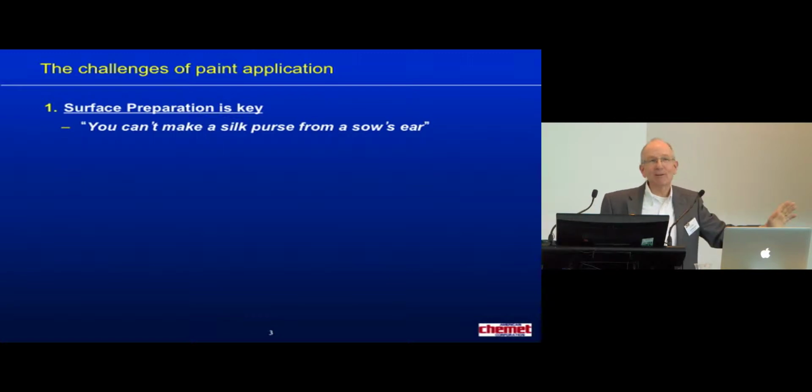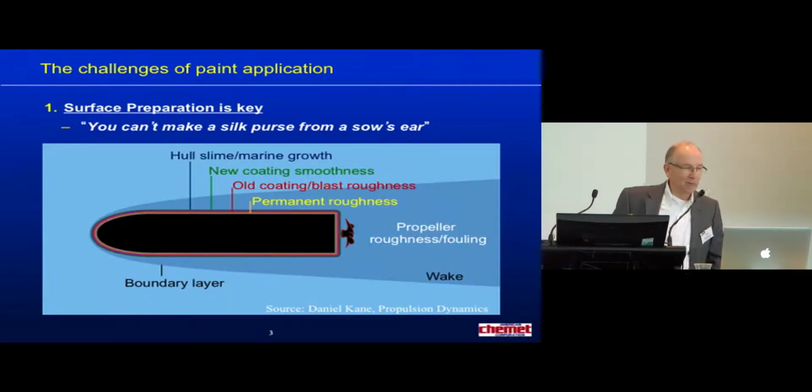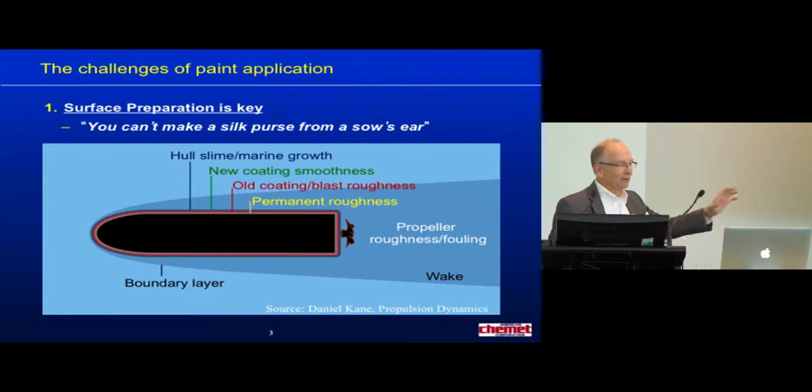And ship painting, no different. It's exactly the same. You can't make a silk purse from a sow's ear, is a quote. My good friend Daniel Kane from Propulsion Dynamics has this schematic in one of his presentations showing the sort of different roughnesses that exist on a ship.